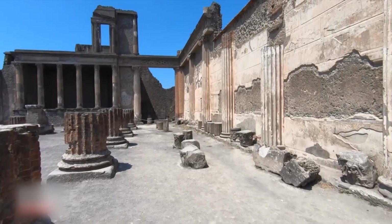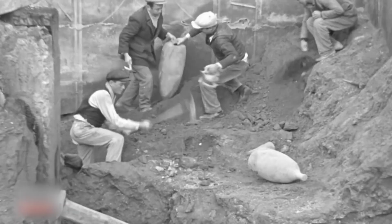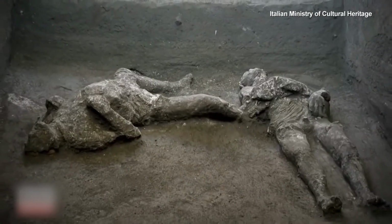The cities still have more secrets to give up, and researchers are still digging to learn more. It's like time stood still, and we're just now cracking open the story.